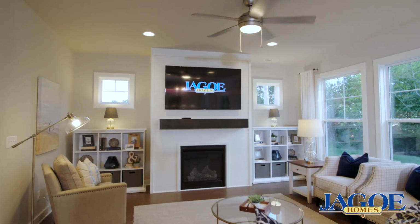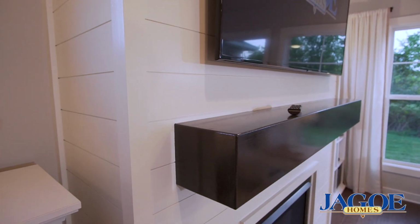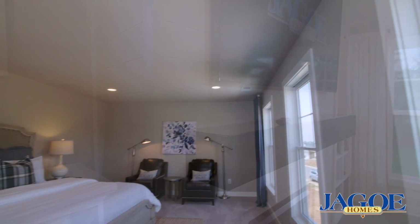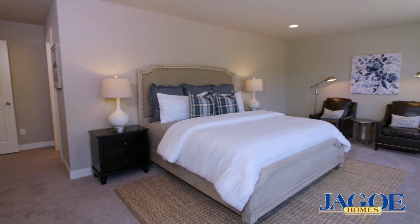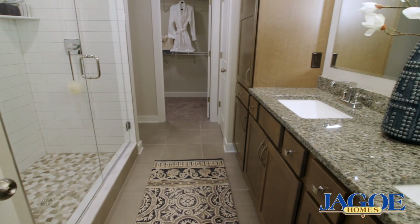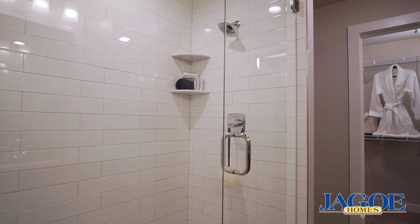The spacious family room features a deluxe rear vent fireplace with shiplap accents and a V-niche. Upstairs, the owner's suite is a huge bedroom with sunlit triple windows and a private bath that includes a double-bowl vanity, subway tile shower, and large walk-in closet.